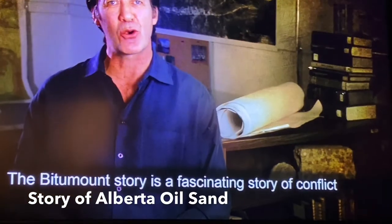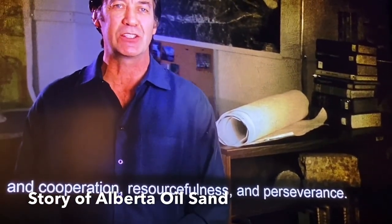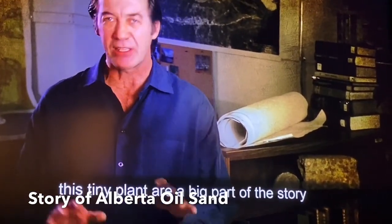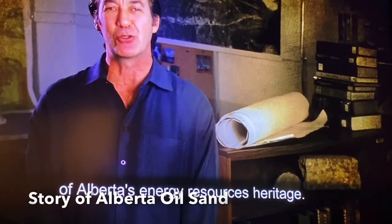The Bitumen story is a fascinating story of conflict, cooperation, resourcefulness, and perseverance. The ingenuity and ambition that built this tiny plant are a big part of the story of Alberta's energy resources heritage.